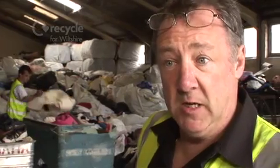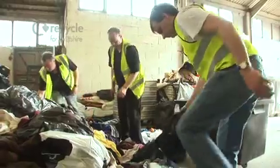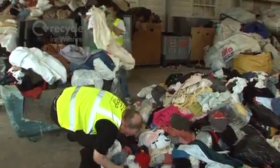This is the point of entry, where all the clothing actually enters the factory. Here it's stored and waiting to go onto a conveyor system to be hand sorted, ready for its grading process. And the chaps here now are sifting through it, removing any rubbish, because inevitably you do get a certain amount of rubbish in there.